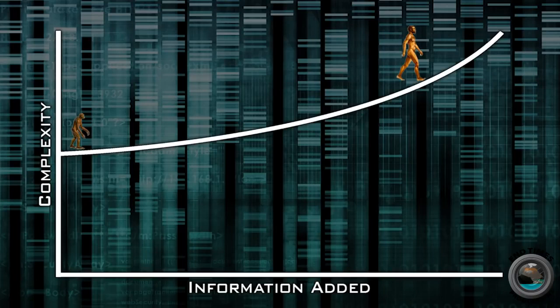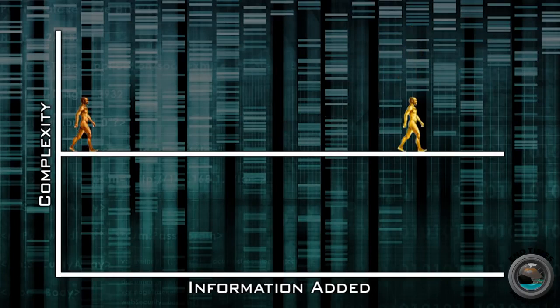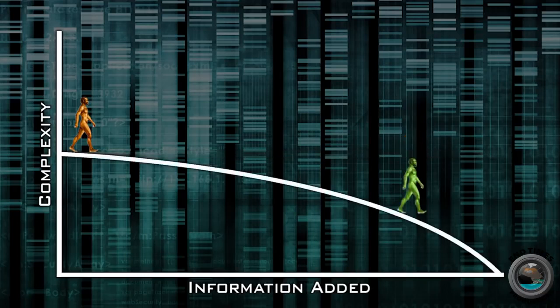What scientists do observe on a regular basis, however, is the recombining of already existent information, meaning no additional complexity being added, which can be represented by a horizontal line. In other words, variations within the same kind of animal, but all resulting from the same genetic information. Nothing added, nothing subtracted. They also occasionally witness mutations that result in the loss of genetic information. This can be represented by a downward slope, or the loss of complexity, the loss of information.